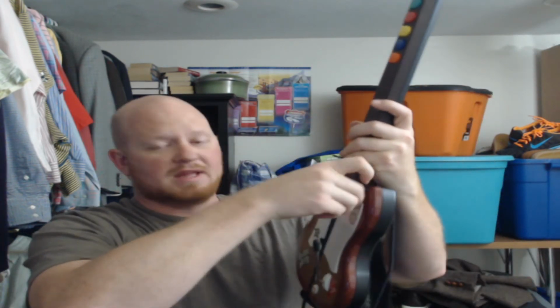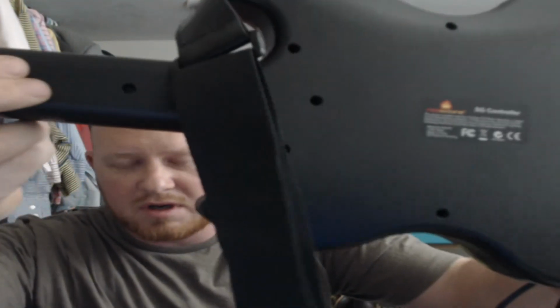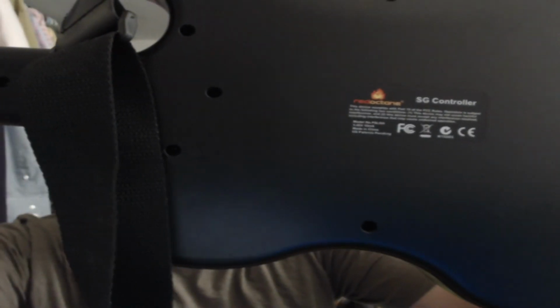Two of these, okay. Now these don't have the dongles or anything. They're not wireless. They're actually for PlayStation 2, right? So they're wired, connected to PlayStation 2. This is model PSLGH. Now, when you look up the PSLGH, you find a lot of these, and they're red, right? They're red, and they sell for about 25 shipped each.